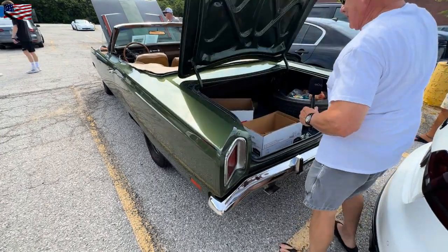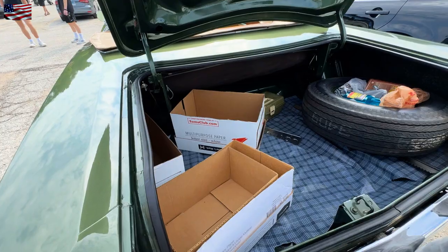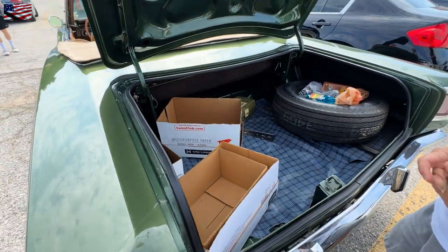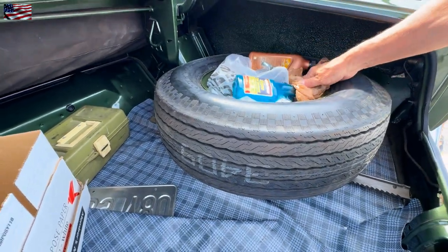And you have to push down. Plenty of room. Original spare. I was going to say, that spare looks original.